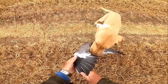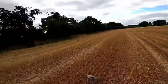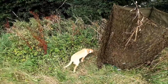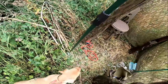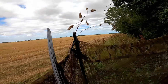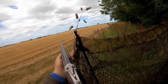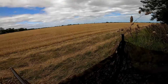Good girl. Drop. Good dog. Come on, in we go. In we go. Good dog. In you go. Good girl. In you go. Come on. One coming round and in. Here it comes. It's right out there. It's all right.